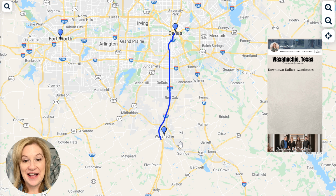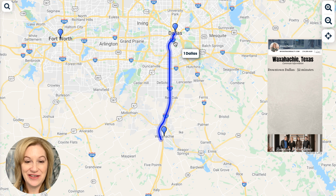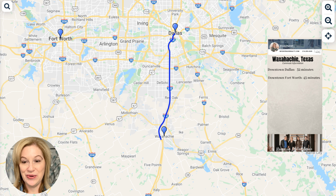In the past 30 years, I cannot think of a time that there wasn't at least some construction project on I-35E. So 32 minutes is not a bad drive, but know that there's often traffic and often construction. How about to downtown Fort Worth? Let's take a look. Downtown Fort Worth is going to be 287 all the way. Longer drive, probably a little bit nicer highway, not as much heavy construction, but a longer drive at 43 minutes.